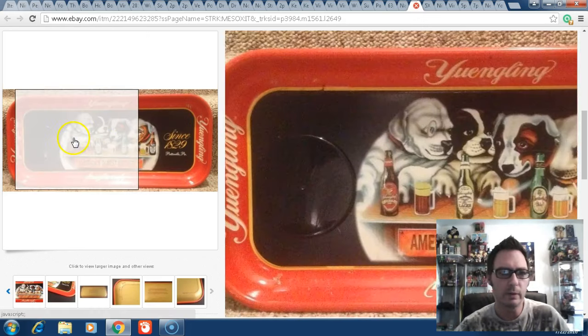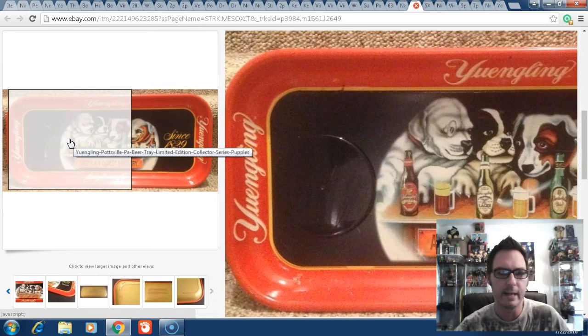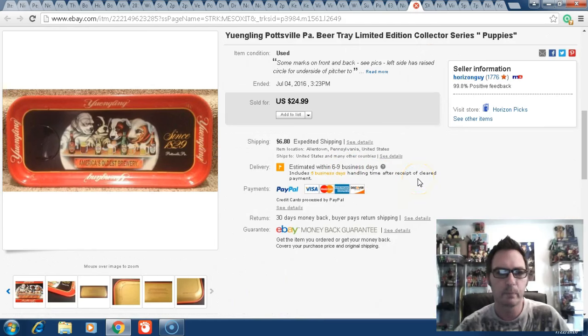This one was kind of cool in that it has the pitcher divot on the left-hand side there. I took a best offer of $20 on this tray, and it was easy to ship. I believe it just went in bubble wrap and 2 Tyvek envelopes.